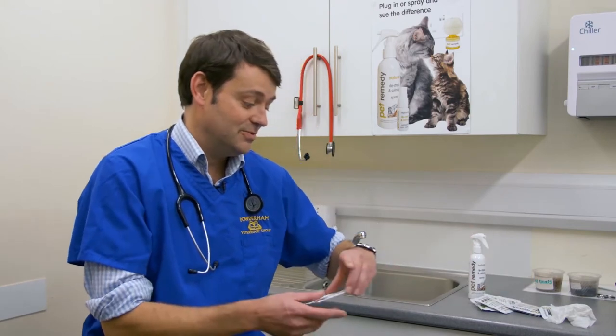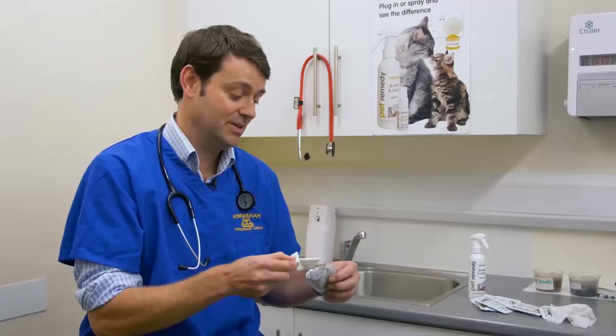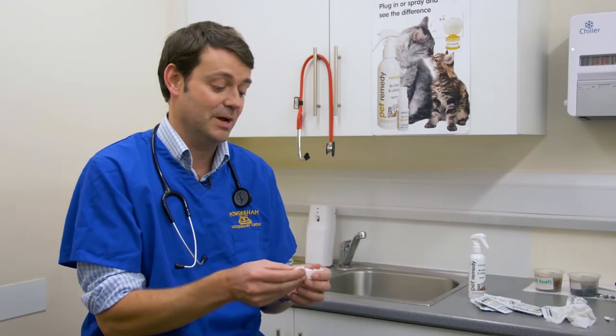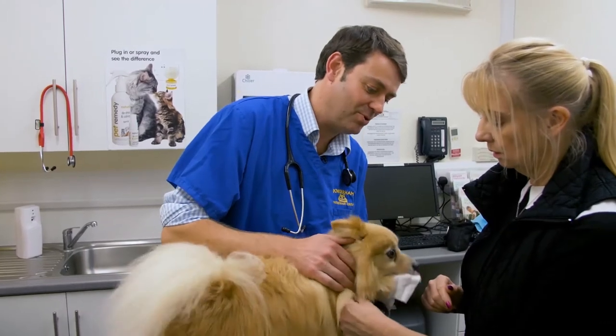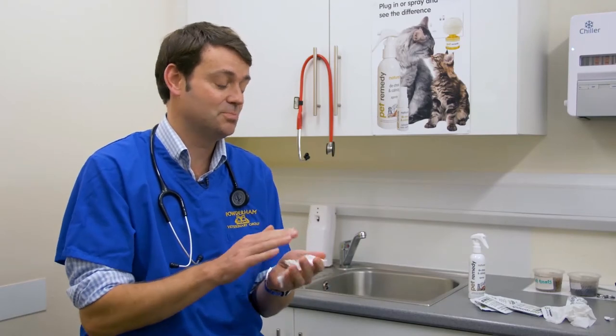In the practice, our common use is using the wipes. We find these are very useful in handling the animals in the first instance. I'll open up a wipe and I'll wipe my hands to get the smell onto my hands, so when I touch the patient, they're immediately in contact with the smell. And I can then also use the wipe, if need be, to wipe the muzzle of the patient to help calm them. We find these are particularly useful and a good step on from the spray.